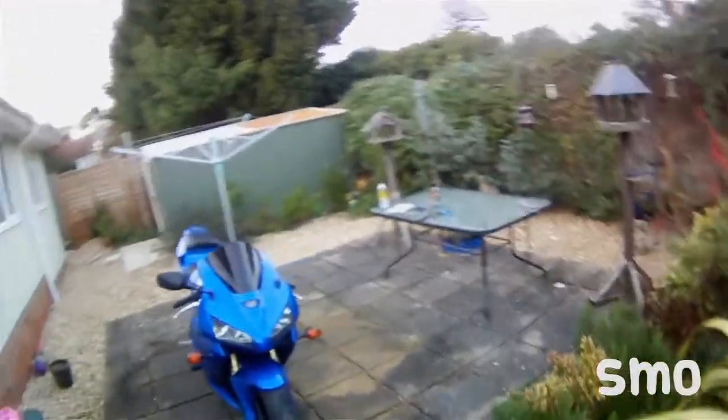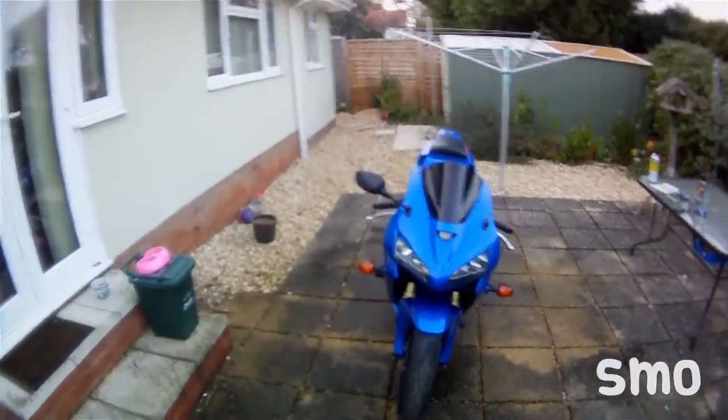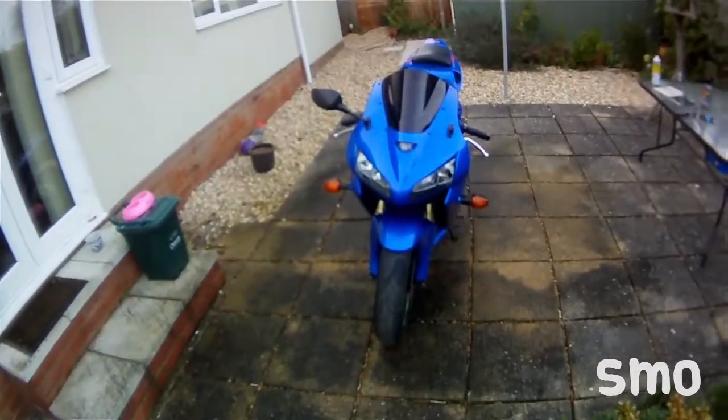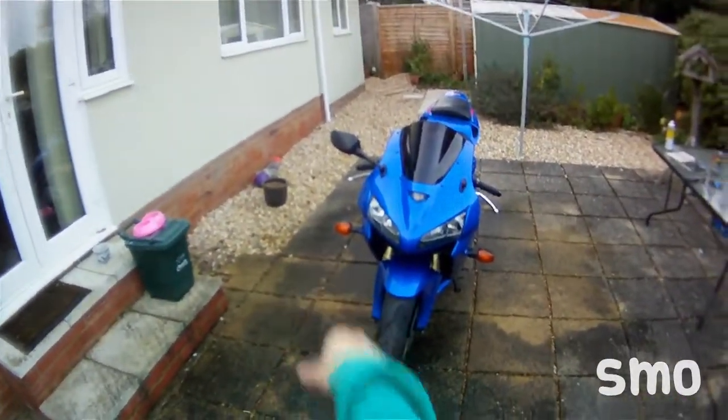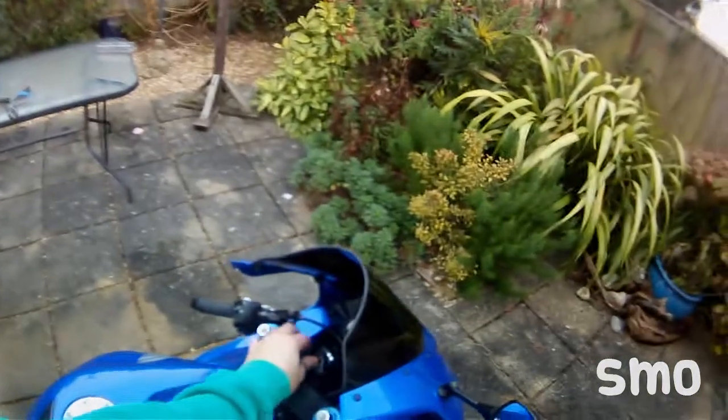Can't wait. Oh, I'll tell you a couple more mods that I want to do. The headlights I don't like. They're okay, they work fine, but visually, I don't really like the fact that only one comes on. I can show you, but it's pretty much the same as most bikes. A lot of modern bikes are like this. Let's start her up here quickly.